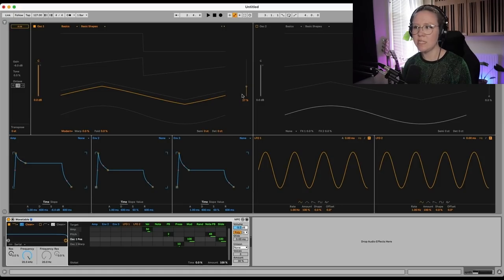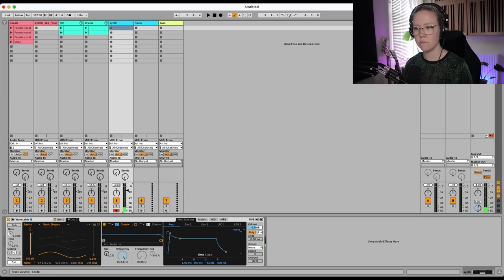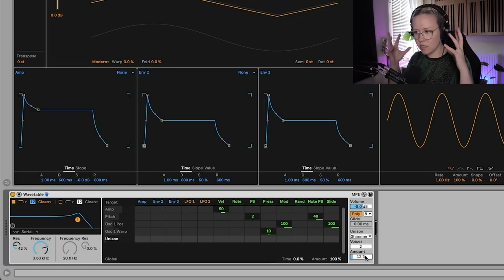So first oscillator, let's go triangle. Second oscillator, should we just keep it in sine? But maybe detune it slightly. Already it has a little bit of pluck vibe. Maybe filter it a little bit. We could make it polyphonic. Just a little bit of unison, tiny bit, just to kind of spread it out a little bit.